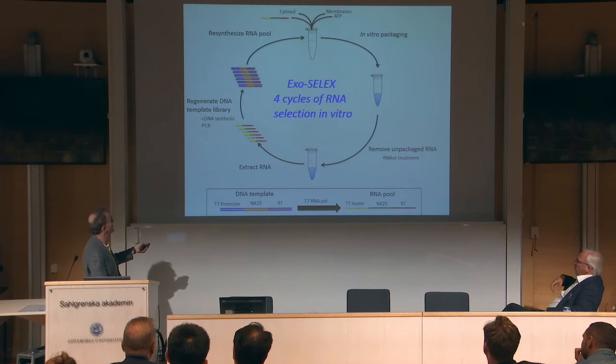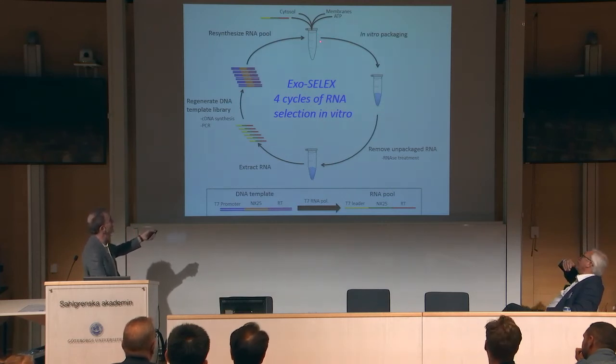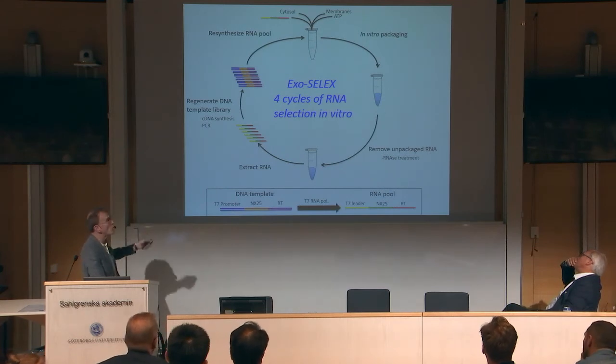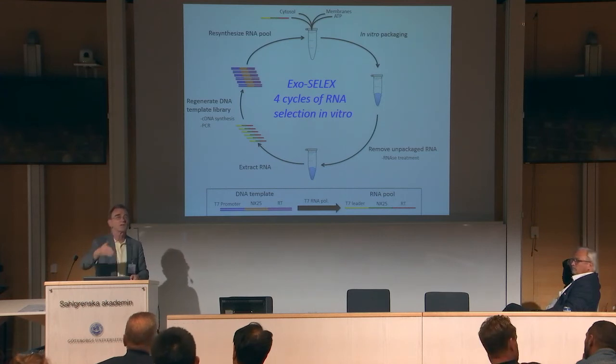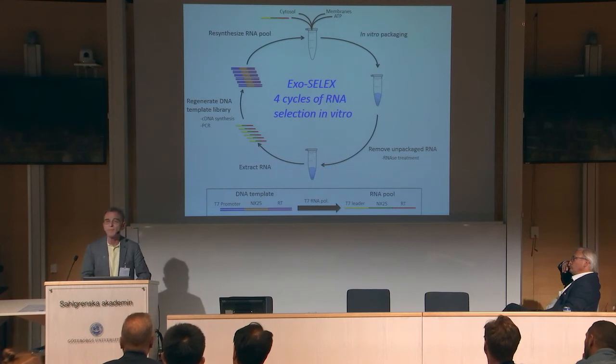In this case, they are converted back to DNA templates, which are transcribed, and the RNA pool, now refined, is returned to a fresh sample of cytosol and membranes, and then recycled over and over again 4 times to try to enrich for those sequences that can be protected by this sorting event.